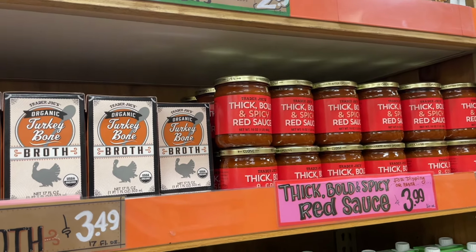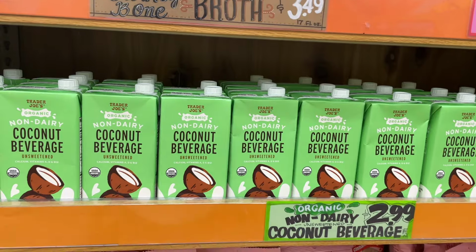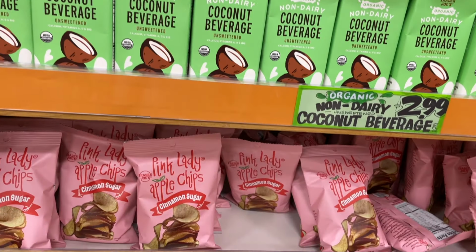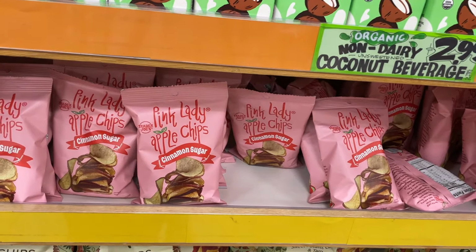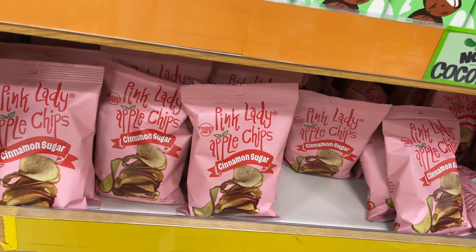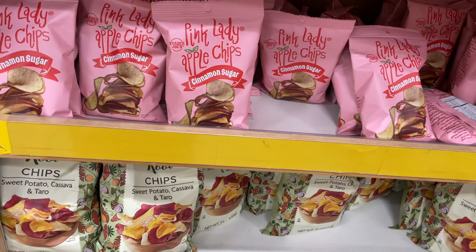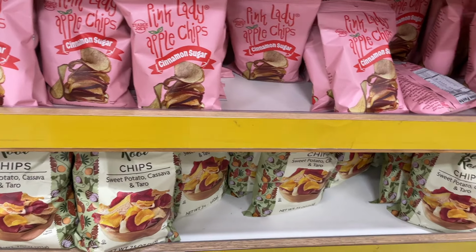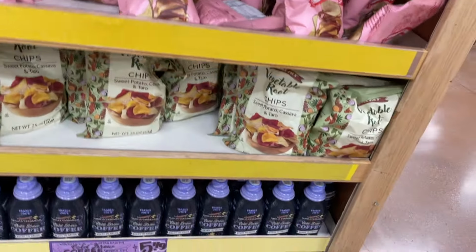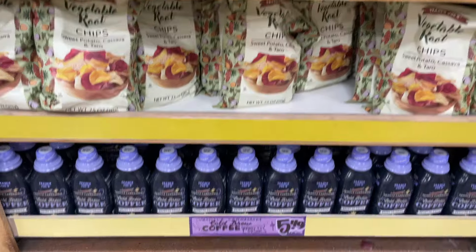Thick, bold, and spicy red sauce. Non-dairy coconut beverage. Pink lady apple chips. The cinnamon sugar. Sweet potato cassava and taro. And then cold brew coffee. I think I like this one.